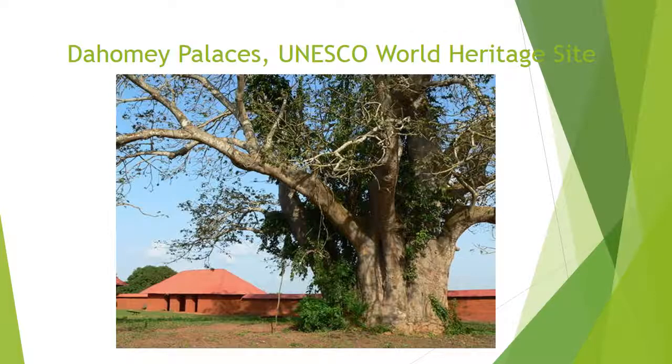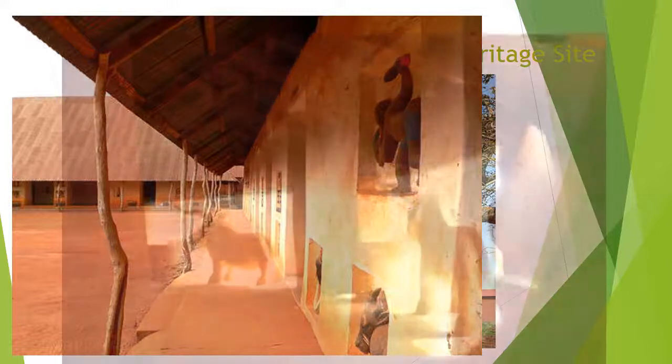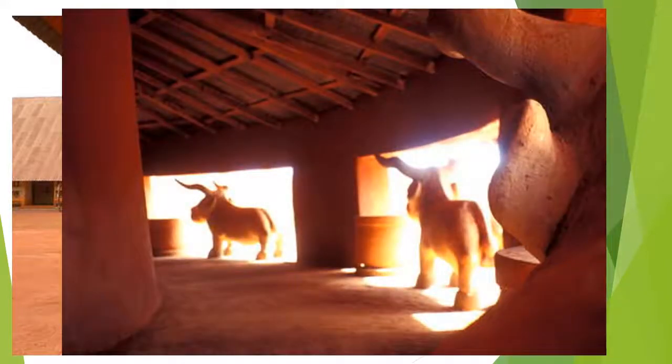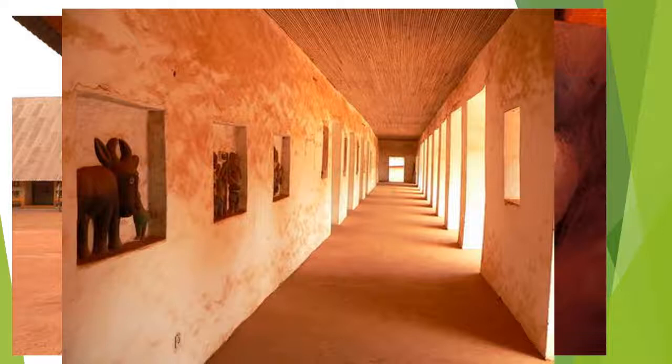Now, the money from this slave trade allowed them to build huge, elaborate palaces, which are now quite famous. The Dahomey palaces are now a UNESCO World Heritage Site. Here's some of the pictures of them. So if you were to go to the former kingdom of Dahomey, you would be able to see these. These animal carvings and reliefs, I think, are just absolutely beautiful. But all of this is funded by their interaction with Europeans, the European desire for slaves, and the Dahomeyan desire for money and firearms to maintain their empire.